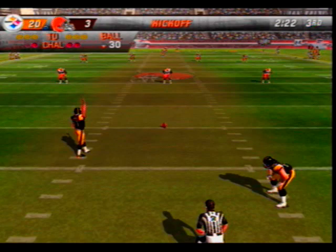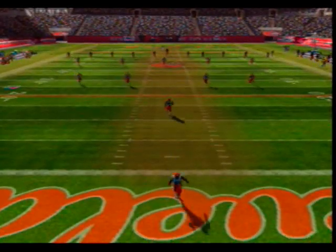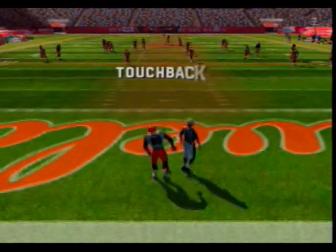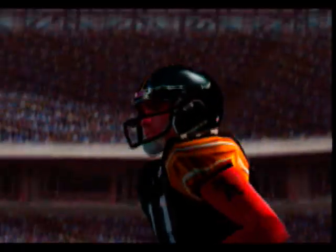Spielman comes in to kick off. This one is taken by number 80. On their last drive, it was three plays and out, and now the offense comes out onto the field once again.